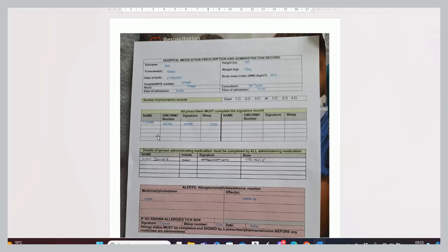So this first box at the top will have the name, her date of birth, her hospital number, your ward and the date of admission, her height, weight, body mass index, consultant if she has one, and her time of admission. Okay, so you're going to verbalize that out loud.